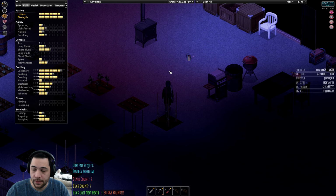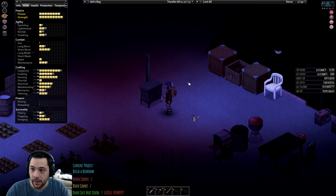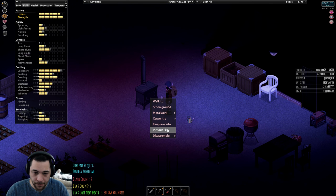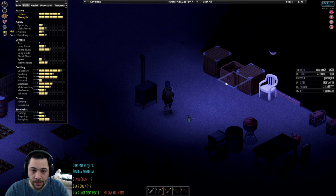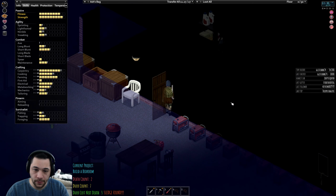And I get adjacent to this, and it raises up to 64. So, yep, okay, we figured it out. It's radius only. Indoor, outdoor has no bearing. Does not matter. That's cool to know. That's good to know. That's useful.